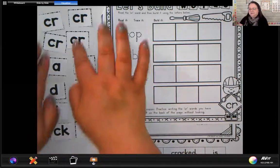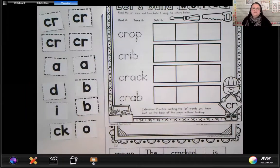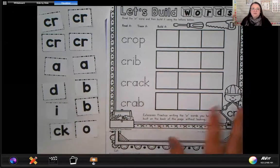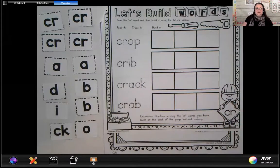So if you need a little more time to cut and a little bit more time to organize your squares with your letters on them, then this would be a great time to press pause. And then when you have them all cut and organized, you can push play again and start the video again with Mrs. R, okay? All right, so let's take a look.